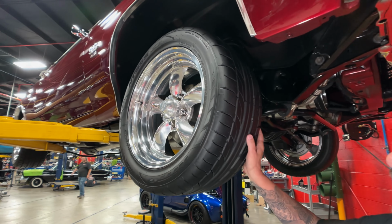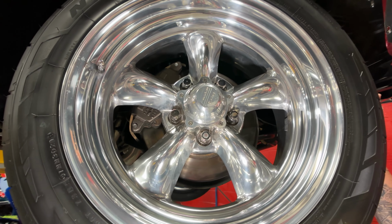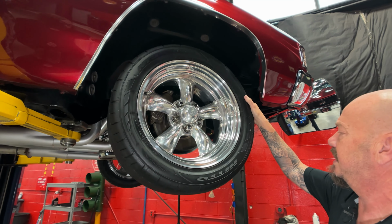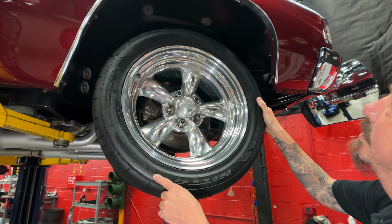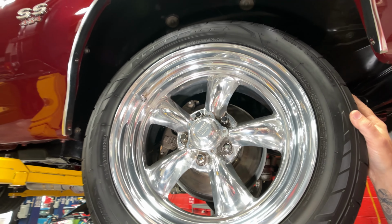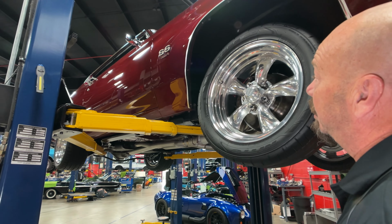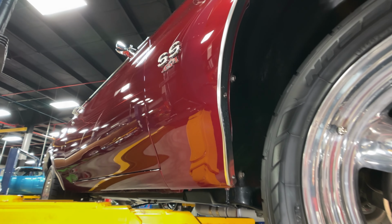And then we got some great looking wheels and tires. These are the American Racing Torque Thrust. These are Nitto tires. And the size, there it is, 255/45/17s. The wheel lip molding looks new. I see the badging all looks new. And then the paint work from down here is looking beautiful.